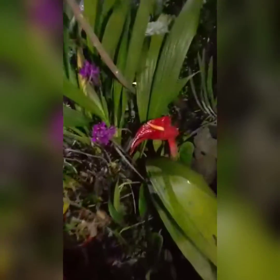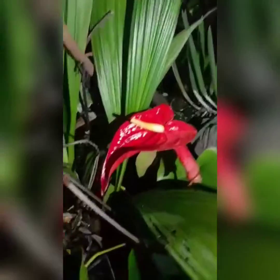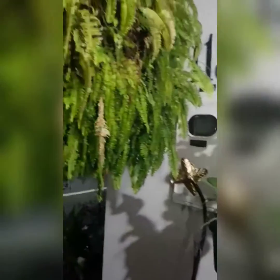Some garden plants take different times to bloom. Anthuriums are in bloom almost all year. Others, like native orchids, bloom 2 to 3 months a year. Ferns, for these plants, such as this one, since they do not bloom, they provide us with oxygen all year round.